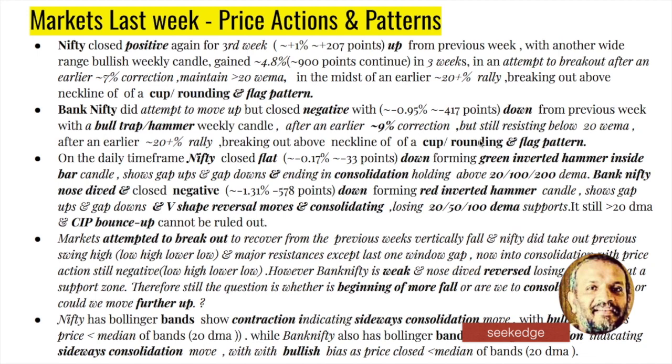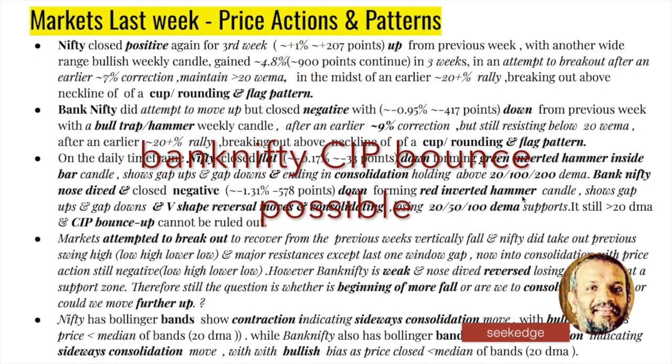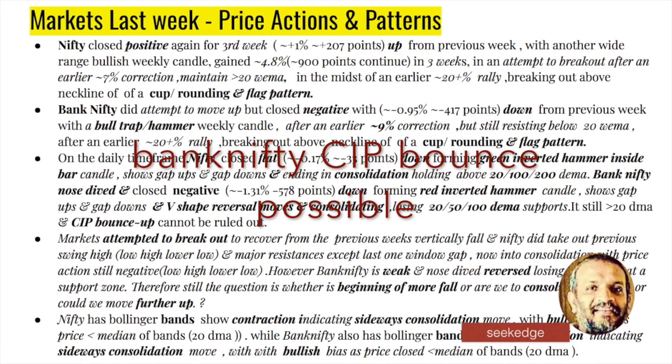So Banknifty closed below the 20 weekly exponential moving average, but Nifty closed above the 20 exponential moving average. Remember, Nifty is still in a rally of 20% from the cup and handle and flag breakouts that we have seen earlier. The daily time frames for both ended negative on Friday. Nifty was flattish negative, and Banknifty was more negative, nosediving 578 points, 1.31%. Overall, if you analyze each day, it was up and down, gap ups and gap downs, highly volatile moves. And finally, Banknifty closed below the 20 exponential moving average, below the 50 and below the 100. So suddenly it has turned bearish.